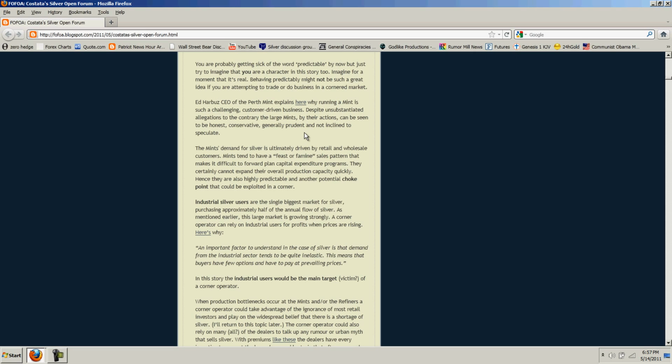Despite unsubstantiated allegations to the contrary, the large mints, by their actions, can be seen to be honest, conservative, generally prudent, and not inclined to speculate.